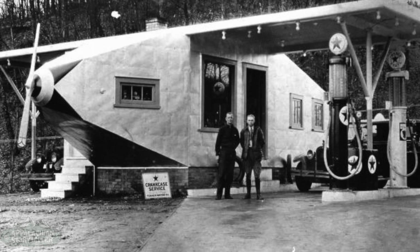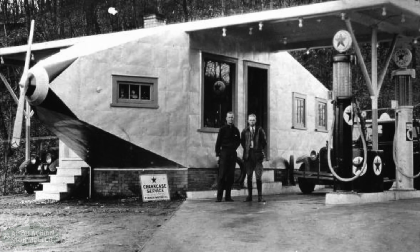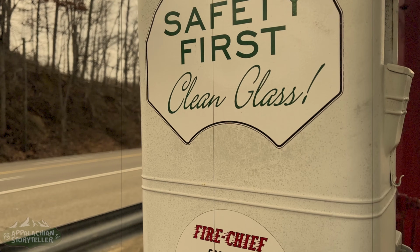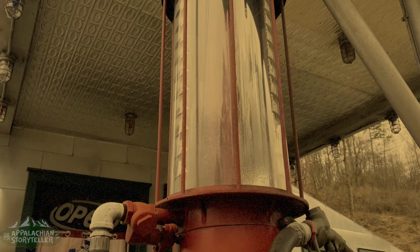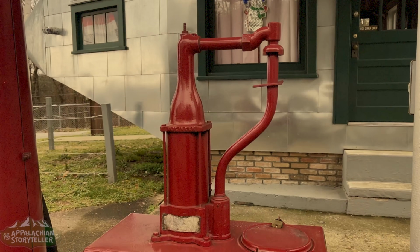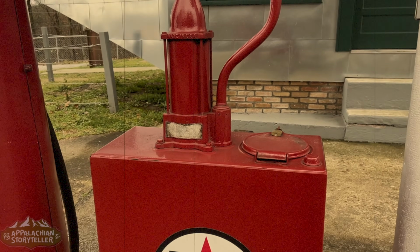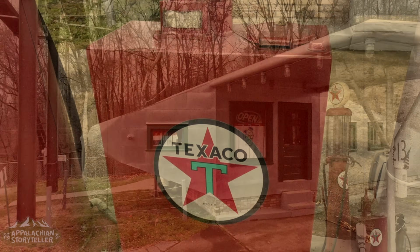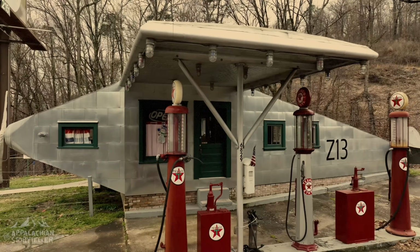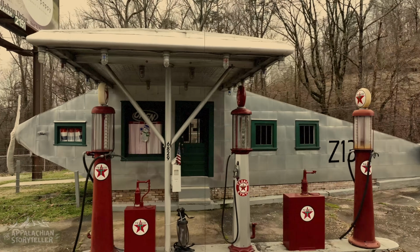The two brothers knew the value of using an eye-catching design for their station. They knew the keys to success would be not only to serve the residents of the area, but they would need to draw on the recent influx of travelers that the introduction of the automobile to the mass public had created. They chose a fantastic style of architecture in order to make their station more appealing for the traveling public.